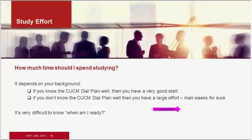The course is not good enough. So you first of all have to spend the effort to really understand the dial plan well. That will take man weeks if you're a beginner and you don't really understand this. If you do know the dial plan well, then you've got things like video conferencing that you're going to have to really come up to speed with if you're not familiar with that. There's some effort on router configuration if you haven't done a lot of that in the past. So you're looking at man weeks to prepare to pass this test. It's also difficult to know when you're ready, because you can't download a practice test and run through it and see, did I get 100 or did I get 40?